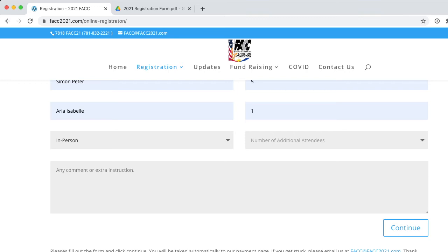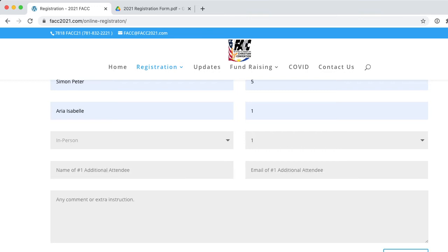And also, just to make it a little easier, a number of additional attendees. So I said at the beginning, let's register uncle with this. So I've already registered myself plus my +1, my spouse. So we'll go ahead and do additional. That way I don't have to fill out a whole new form, just to add in one additional person. And you can put their email here so they can get updates about the convention as well.